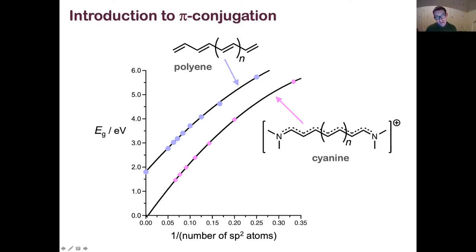But this is a funny sort of paradoxical result, because if you had an infinite chain of this sort, then surely it would be the same as a polyene. If it's an infinite chain, the end groups can't have any effect, and the middle of the chain is identical for a polyene and a cyanin. So actually what must happen is that there's a distortion, and a Peierls distortion must come in at a certain length so that the energy curves meet at the infinite chain.